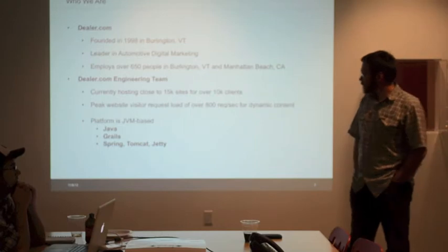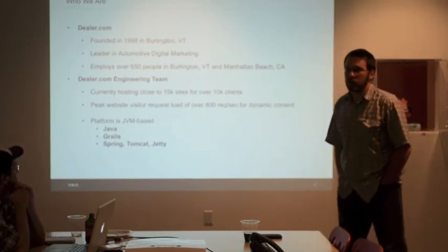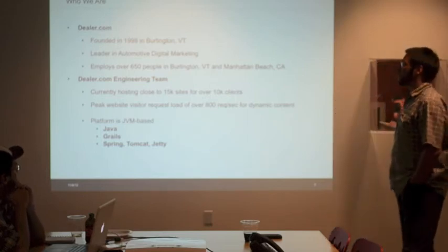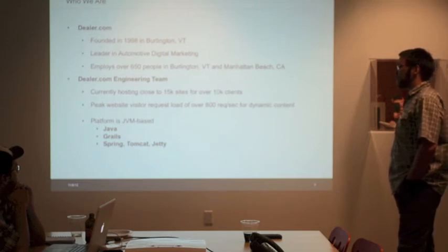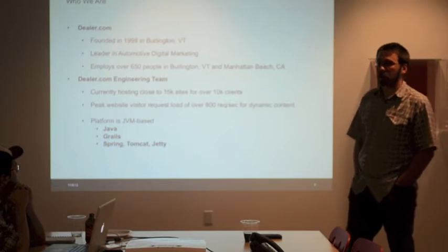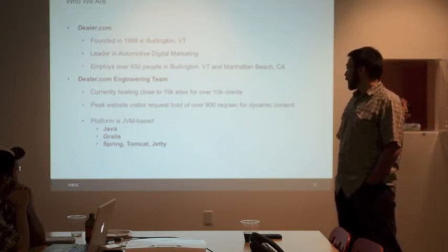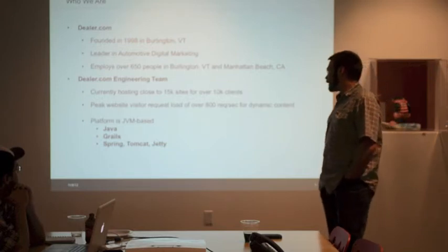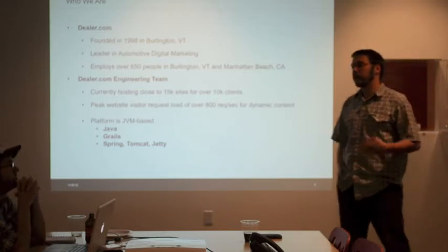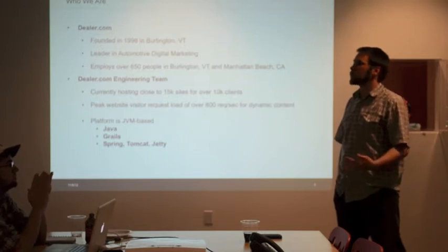The platform is JVM based. Java and Grails are the two JVM languages that we're using right now. We have been experimenting with Clojure and Scala. Everything I'm talking about tonight is Java based, though we also are using Mongo. In our Grails application, we're using the GORM Mongo mapper. We use a combination of Spring, Tomcat, Jetty, and some homegrown containers that date back to when the company was founded, like '03-ish, they were going through some changes.